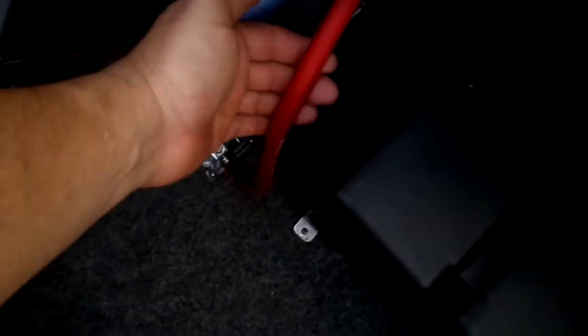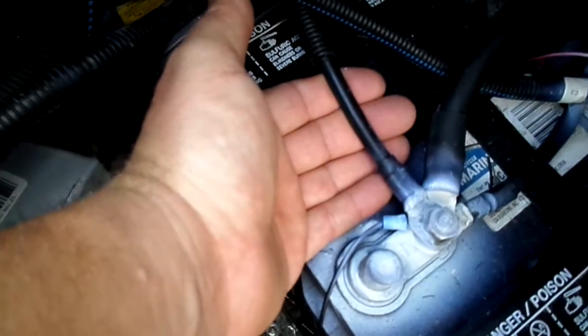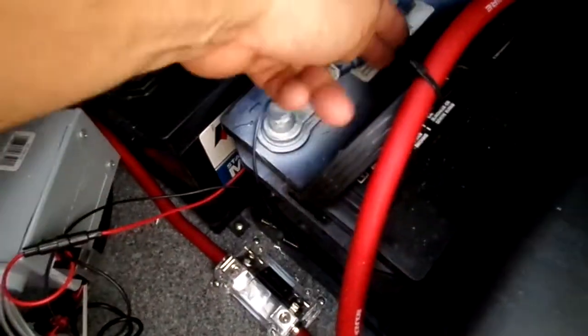Okay, the zero gauge wire. The zero gauge wire, I got a couple questions on that, because most amplifiers will not accept a zero gauge wire because it's just so damn thick. And you can see right here. Let's see if I can get a difference here. This is 0 gauge wire, right? This one is 4 gauge. Okay? So you can see there's a huge difference in these.